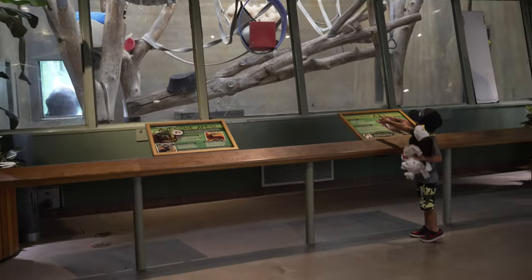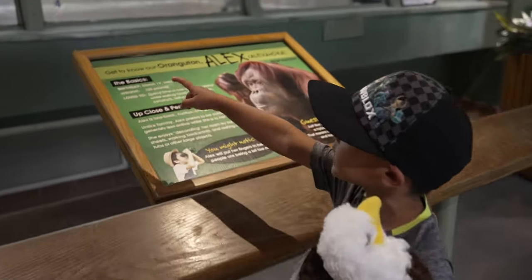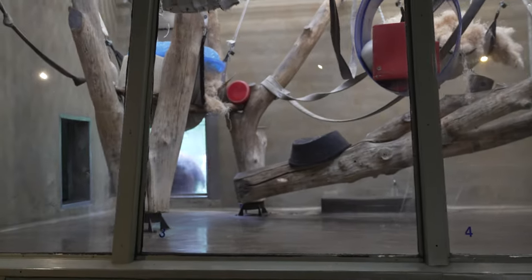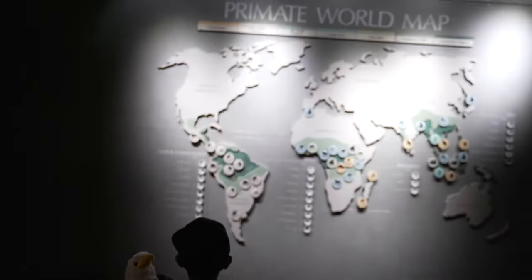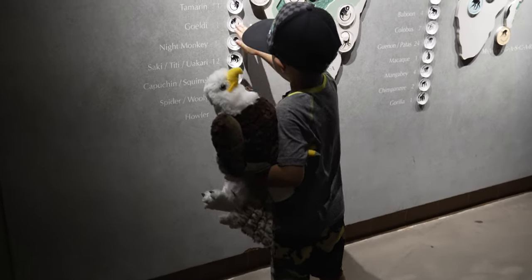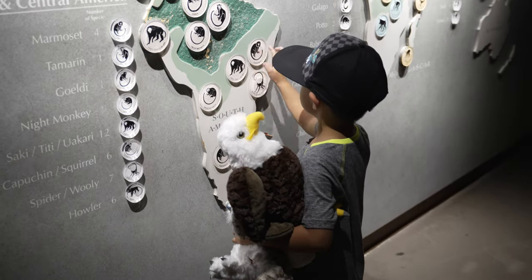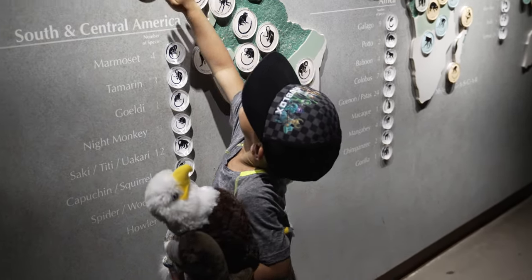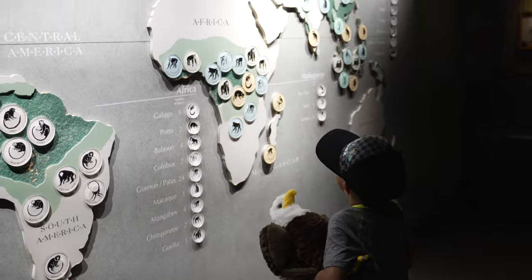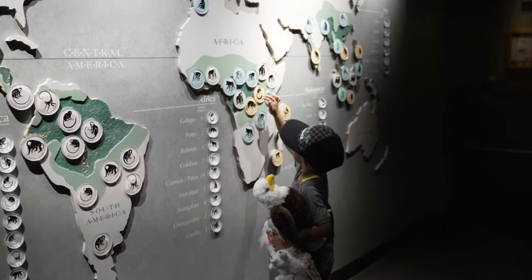He's outside. Mm-hmm. This is Alex, the orangutan. Yeah, huh? He's outside. They let him play outside. Primate. What is that? A lot of different kinds of primates all around the world, right? Except for North America. There's nothing in North America. And this, daddy. Uh-huh. Come over here.